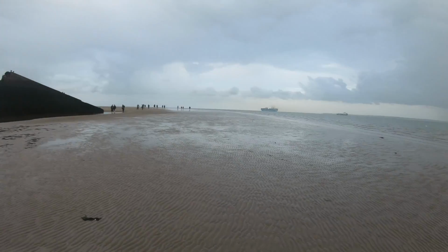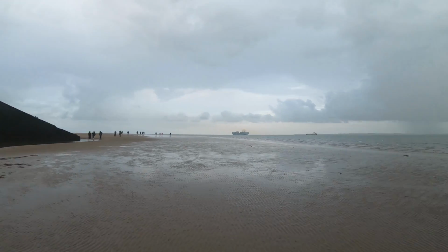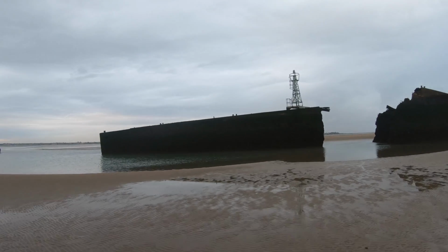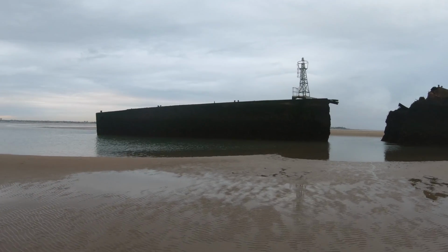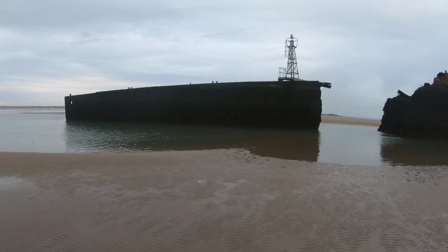And look, you got ships going by in the distance. We're a lot nearer to Southend than Kent, but we're still a long way out in the estuary, and this probably gives me a bit more confidence to do this again sort of on my own.